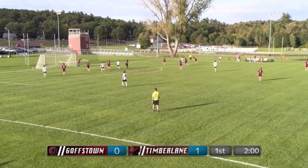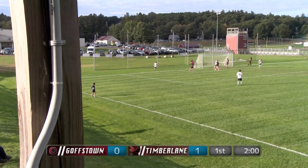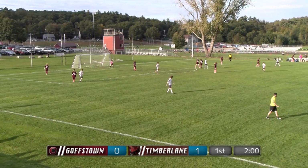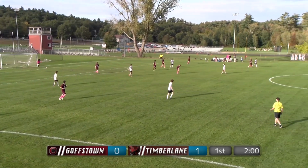Out to Dylan. He's going to go for the cross. Here we go. I think that's a corner. I thought that Timberlane got that head, but apparently not, so it's a goal kick.